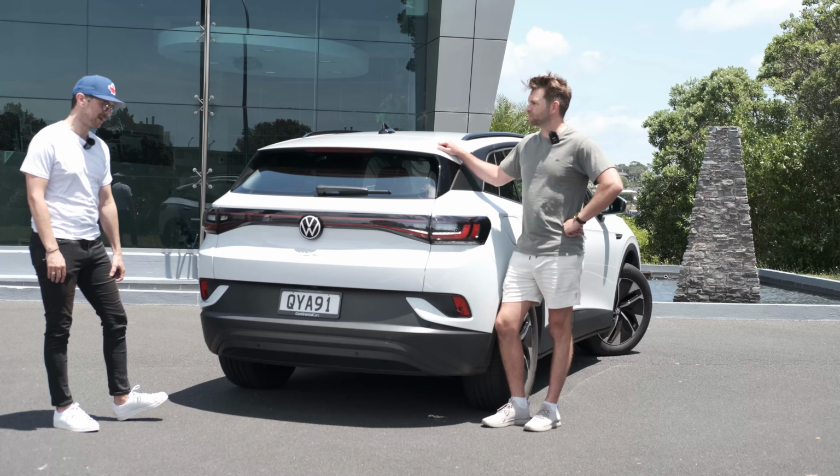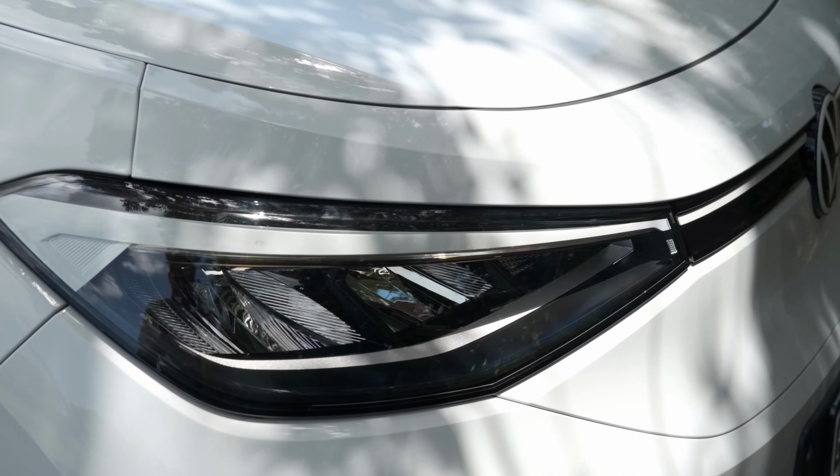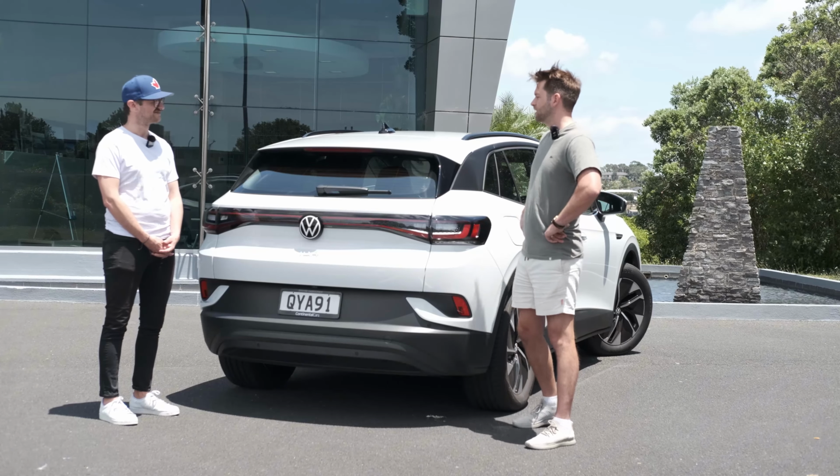I think that there needs to be some sort of distinction in terms of the styling and how it's presented and put out. Yeah, absolutely, man. Yeah, I mean, on the whole, I think it's a decent looking car. It's certainly not ugly or anything of the sort.